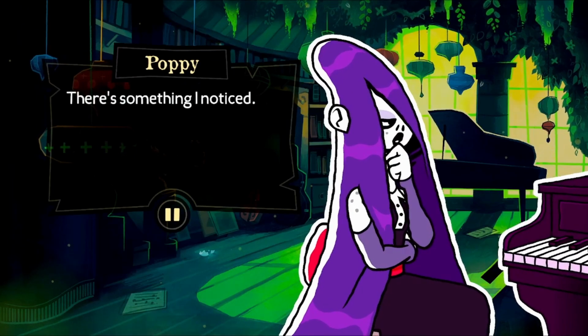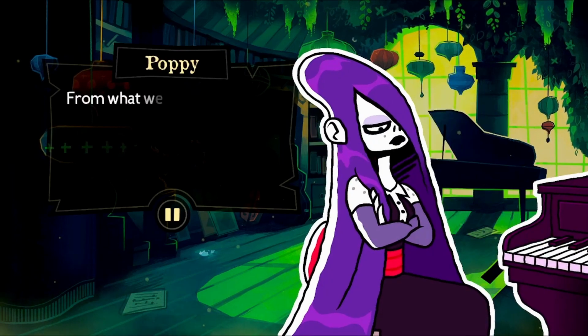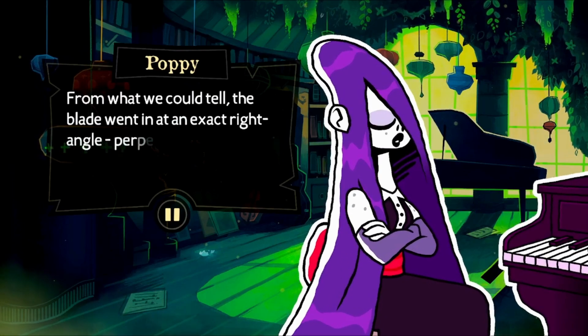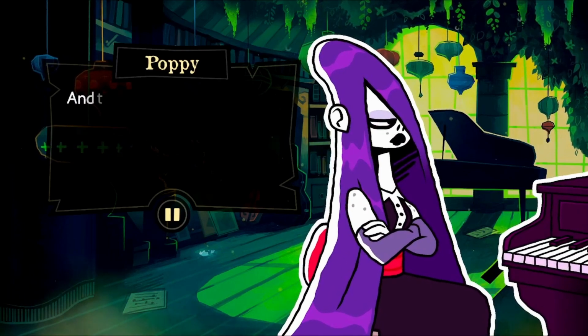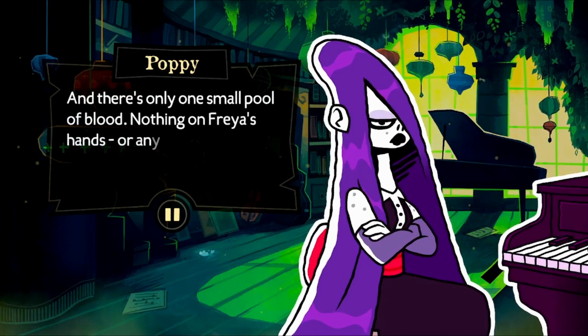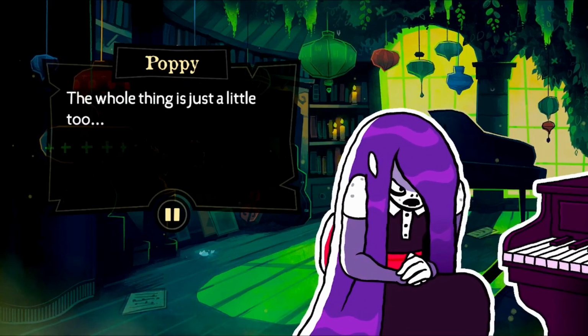There's something I noticed about Freya's knife wound. Hit me. From what we could tell, the blade went in at an exact right angle, perpendicular to Freya's body. And there's only one small pool of blood. Nothing on Freya's hands, or anywhere else. The whole thing is just a little too peaceful.